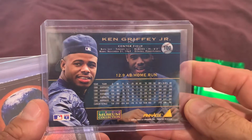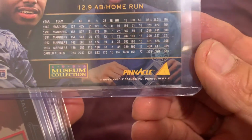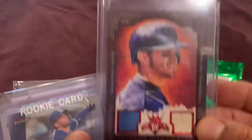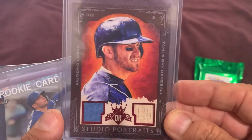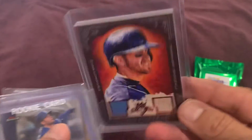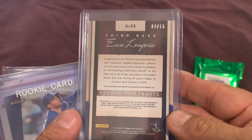Not numbered, not autographed, but it's a very nice 1994 Pinnacle Ken Griffey. Awesome. Here's a hit, a jersey bat dual relic, Evan Longoria, Diamond Kings out of 15. How awesome is that?